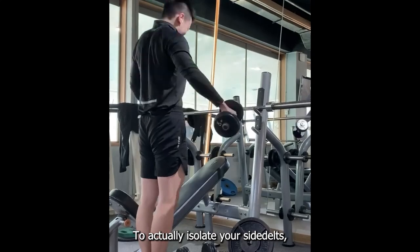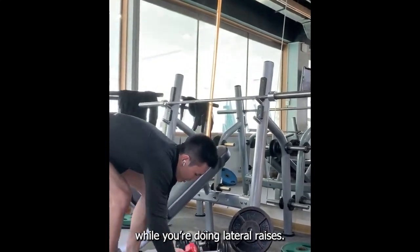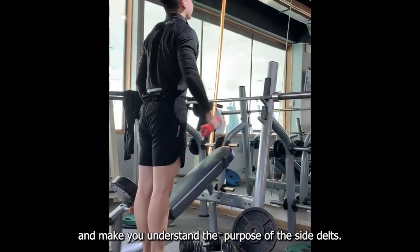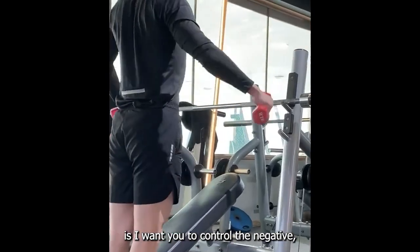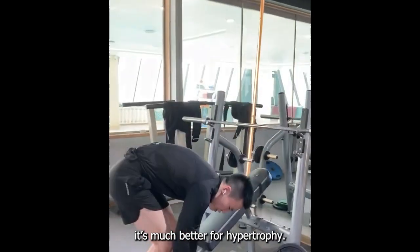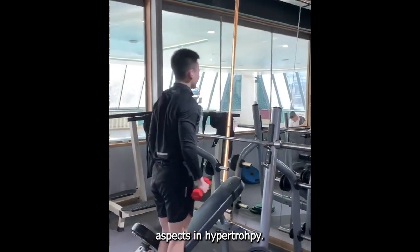So to actually isolate your side delts, you should start using chest support while you're doing lateral raises. It'll force you to be stricter and make you understand the actual function of your side delts. One extra tip I would give you on side delts is to control the negative on the lateral raises. It is much better for hypertrophy because tempo is one of the most important aspects in hypertrophy.